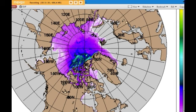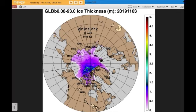Oh, they had an earthquake up here in Greenland today too. I'll show you that. Rare. I mean, I've not seen an earthquake in Greenland. Here's the 30-day animated GIF from the Navy website. It goes back 3 weeks and then projects forward for 1 week.